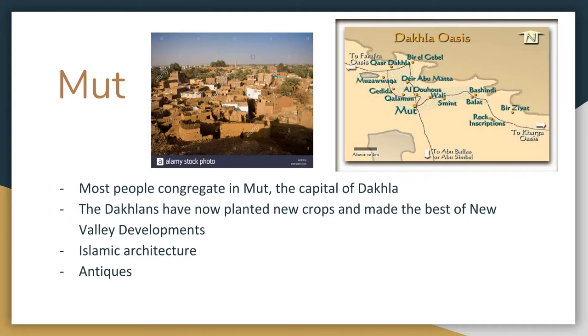Most people congregate in Mut, like I said, it's the capital, and the Dakhlans, that's what they call them, from the Dakhla Oasis, have now planted new crops and made the best of the new valley developments. There's also Islamic architecture there and antiques, and recently, this year, they actually think they found fossil remains of a dinosaur.